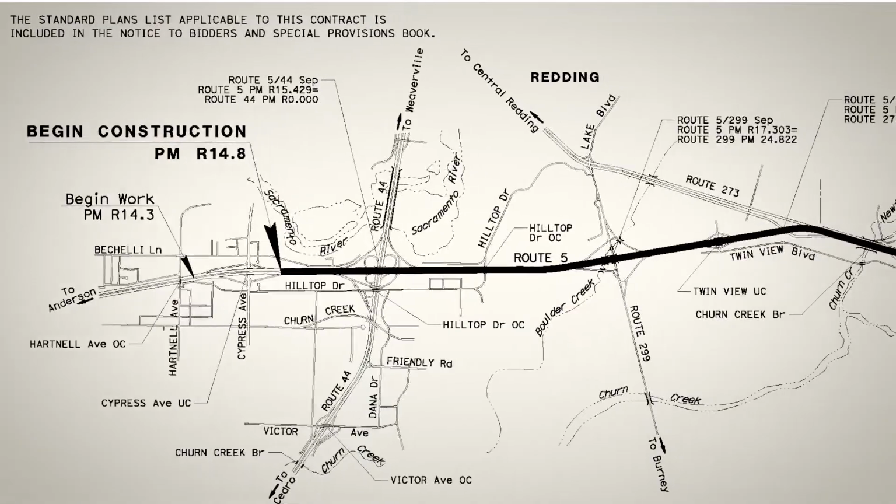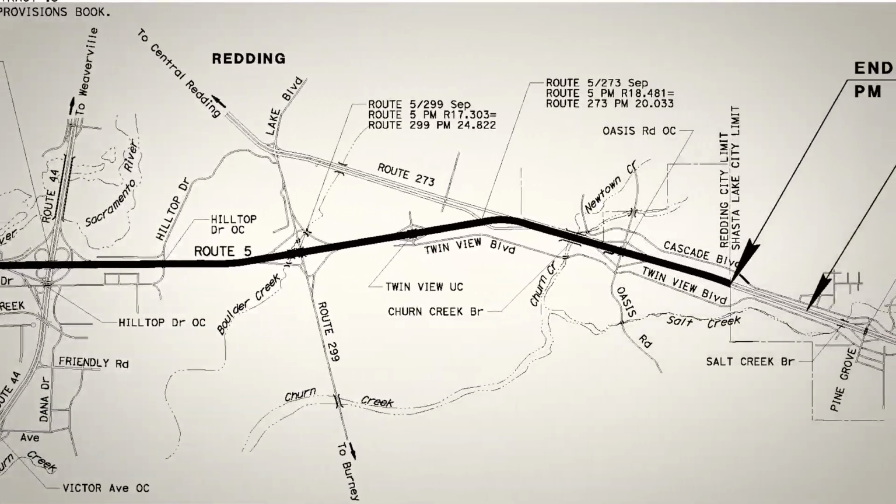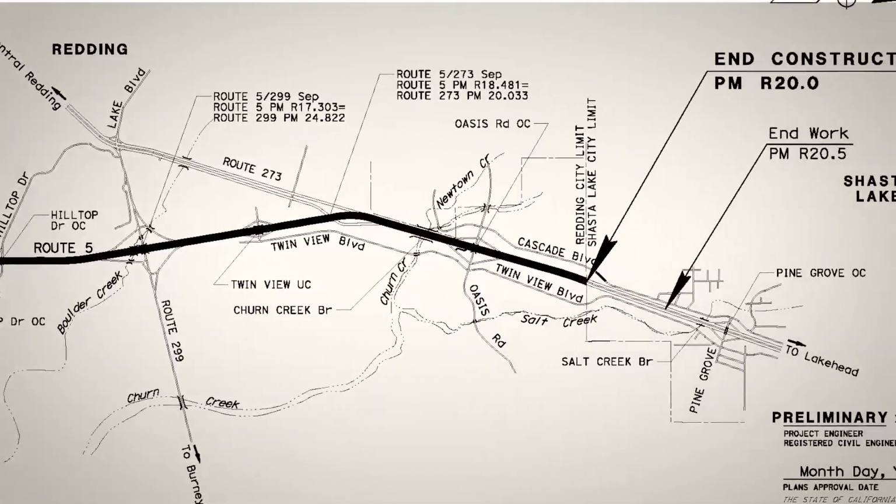Currently, this project's in the preliminary design phase. We're working through all the little details. We have a conceptual idea. Funding for this project so far has been provided by the STIP. That money has been directed to this project by SRTA, the Shasta Regional Transportation Authority. And in partnership with them, Caltrans is preparing a draft environmental document at this time for public review.